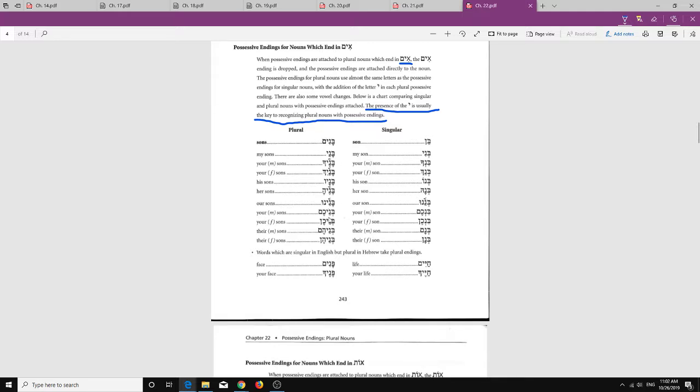There could also be some vowel changes, but for the most part, these endings will be recognizable to you as the endings for the regular pronominal suffixes. One to keep your eye on will be this first one. Instead of bani, my son, it will be banai, my sons. So you can see there are some vowel changes, but the important one is this patach instead of a hiriq. Patach yod instead of hiriq yod. Hiriq yod will be our singular, patach yod will be our plural. Not plural as in we, plural as in the noun. So in this case, sons.